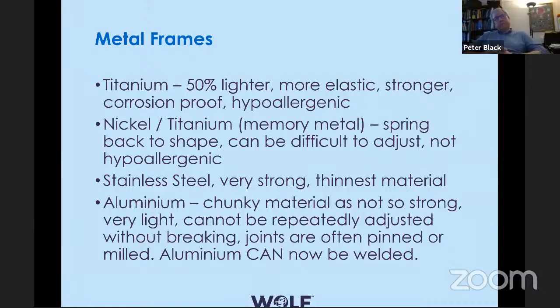And stainless steel, very strong, corrosion resistant, and if desired, can be made to a thinner profile than any other metal. And just lastly, aluminium seems to be making a bit of a comeback with some manufacturers, and that's largely because of new manufacturing techniques. So historically, we were always taught that an aluminium frame, for example, the half joints would either be pinned on, or the whole thing would be milled from one piece of metal. And actually, in recent years, it's been possible to weld aluminium. So as the new robotic welding techniques have become available, we're finding that the material itself is now gaining popularity with some manufacturers.